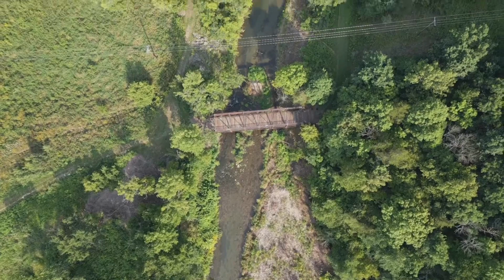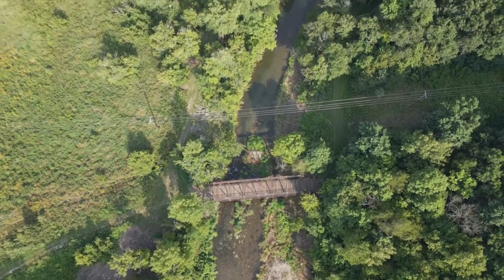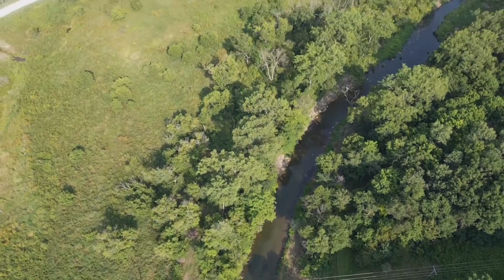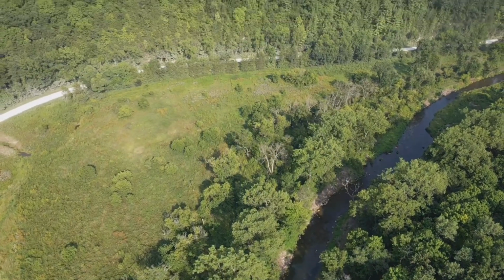All the trees processed at the mill are harvested from the state lands, and the lumber is used at state parks and wildlife areas throughout Iowa or sold. Luster Heights Correctional Facility closed in 2017.